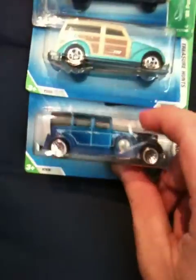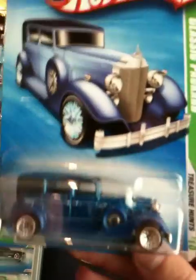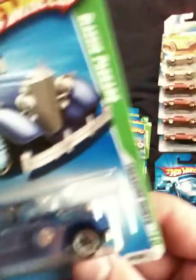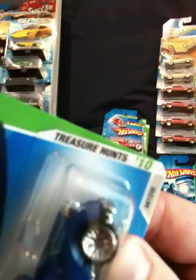This one was the first treasure hunt I ever found. The classic Packard. I found this at Target. It was the very first treasure hunt. I didn't even know it was a treasure hunt. I just picked it up and I liked the car because I like older cars. And I looked and I was like, wait, what is this? It's a treasure hunt. And I just lost it. I was on the escalator. I was jumping up and down. I was so happy. It was my very first treasure hunt.